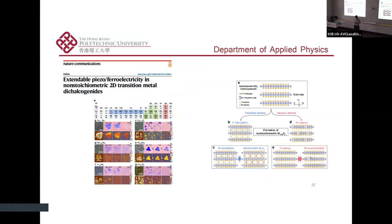So this is work where we extended beyond just the heterobilayer. We have another way to expand to many more TMD materials that can have this piezo or ferroelectric property. This is a talk we're going to give next Tuesday in this MMC, so I will not say too much. Basically the idea is creating defects in the structure. Then they break the inversion symmetry, and then we can have piezoelectric property or ferroelectric property in certain types of TMD.